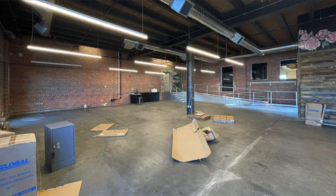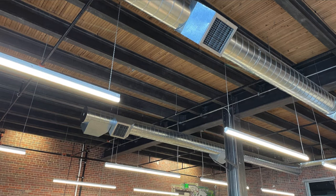Then we look around the space, there's a big beam in the middle, there's some existing lighting, there's HVAC in there, wires on the walls, but pretty much the floor is an open slate. So we're looking at all of the details about what's going on up above to figure out what we need to tie into if we want to do anything up there.